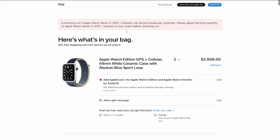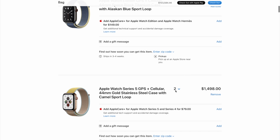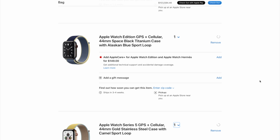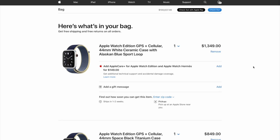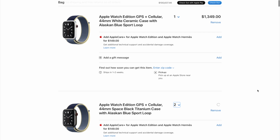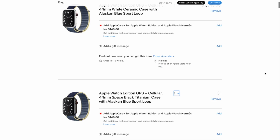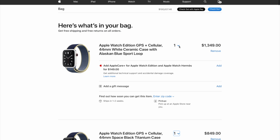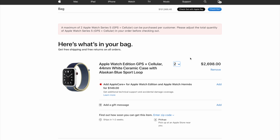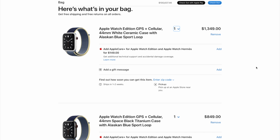Oh, maximum of two Apple Watch Series 5 can be added. So if I go one, that's still not good, right? It's thinking. Apparently that's good. Even with the titanium version. Nope, not with the titanium version. Okay, so the titanium and the steel has to be one. Maybe I can get two of the ceramic. And then we can check that out. Nope, I cannot get two. I can get one, but I can't get two. But that's weird because that's three different versions. Anyway, guys, this is the end.